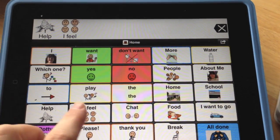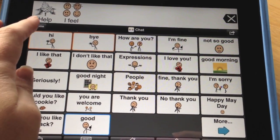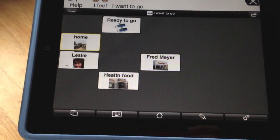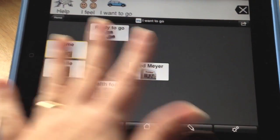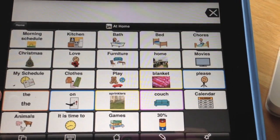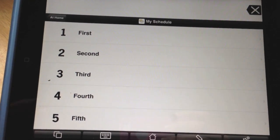And then chat. You know, we have to still prompt her, but to tell people hi, bye, things like that. Hopefully one day she'll start learning to do that on her own. And then our I want to go. We have a lot of buttons obviously hidden, so we want to give her just a few choices. Also, her schedule at home is pretty much just when people come over to work with her, and we're working on trying to give her choices.